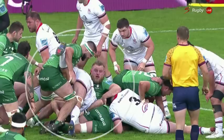This Connacht team, man, they can milk a penalty well. Every third, fourth ruck, if there's a guy just there to be milked, they do milk him, if I can put it that way. And I think you're going to get to a stage in rugby where they're going to start penalising animation like that.